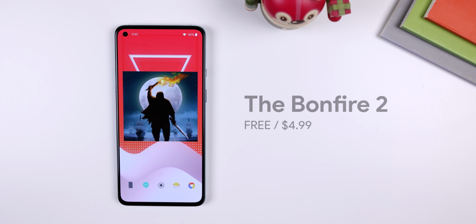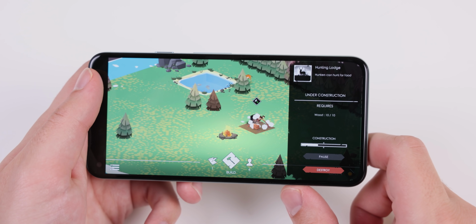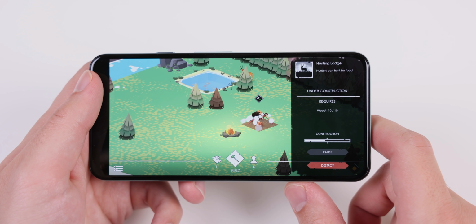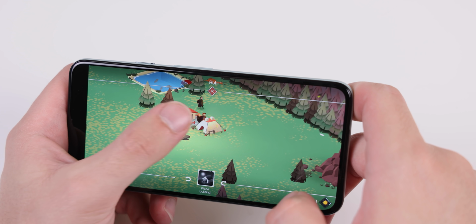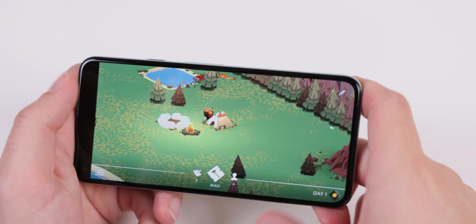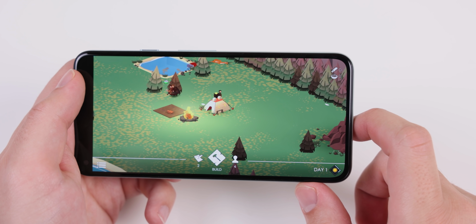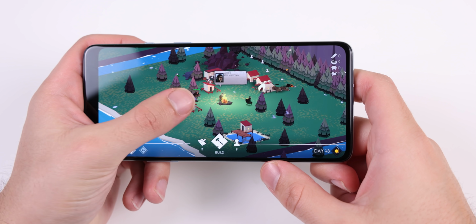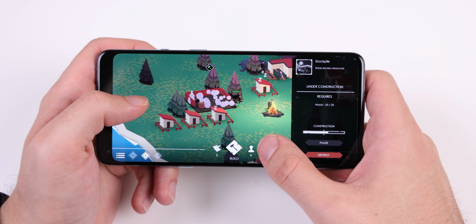Bonfire 2. I remember playing the original Bonfire last year, and that was one of the best games that I had ever played on Android. So when I saw that they released the sequel, I got very excited. It's a survival simulation where you have to make crucial decisions to grow your village and keep it alive. At first, the buildings you construct and things you craft will be used for your basic survival needs, such as a bonfire or huts for your villagers to live in, fishing dock, carpenter's workshop, etc.